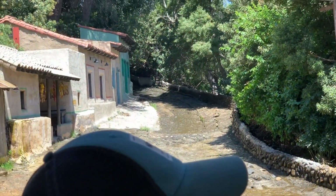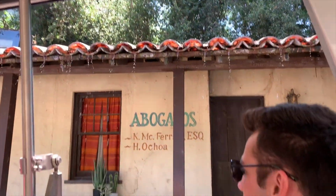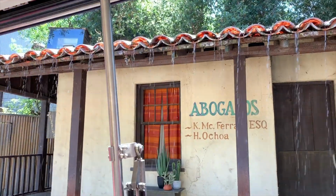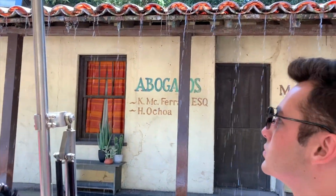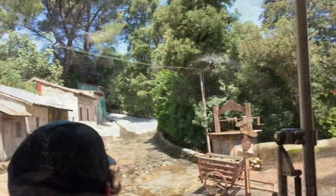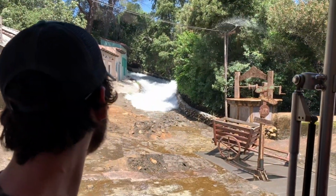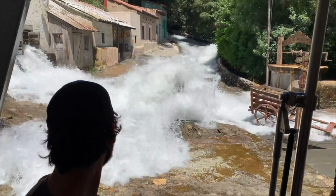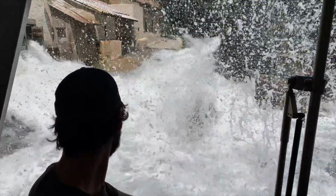Can we get some rain, please? We have rain falling on the left. So if you look at the rain, look a little higher. You'll see sprinklers shooting the water up into the air, and when it falls, it looks just like the real stuff. Look on the left. Remember what I said about getting wet, especially if you're on the left-hand side.